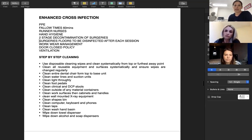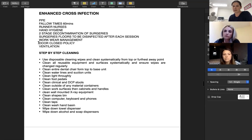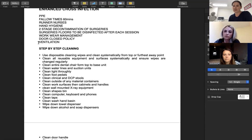So the surgery floors now have to be cleaned after each session. So not just at the end of the day, it's after each session. So it's at 2 o'clock when we finish, and then at 8 o'clock when we finish. And when you're doing an AGP procedure, the door has to be shut.